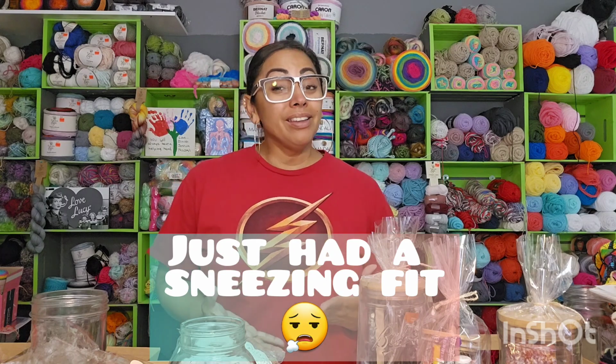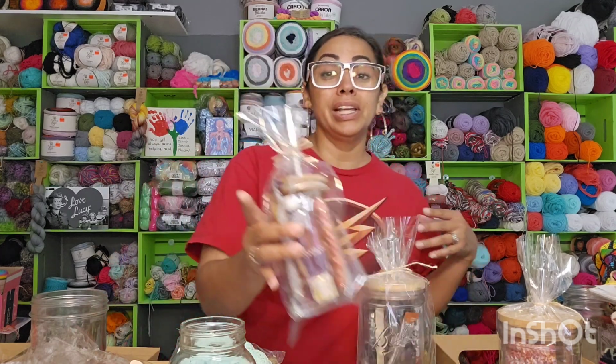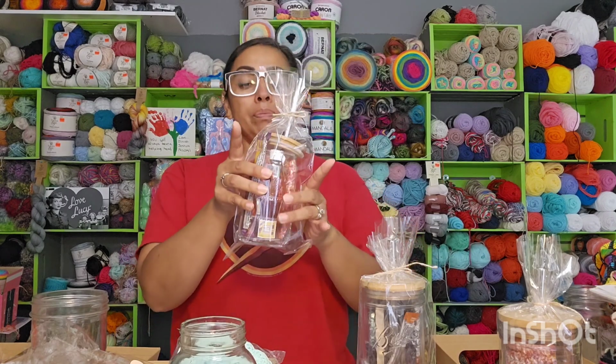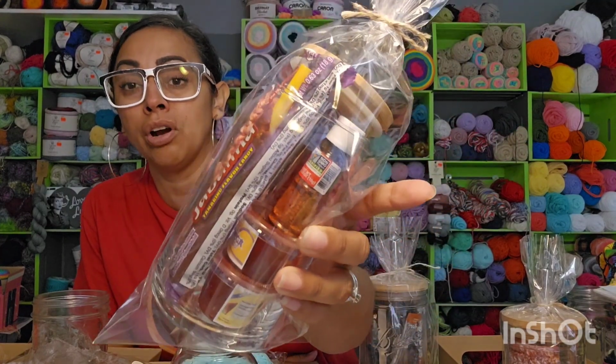Oh, my favorite. So I wanted to make another kind of mason jar, and my friend actually came up with this idea. My sister's best friend came up with this idea. I had bought these can style glass mason jars. Now they're not a mason jar, they're just a glass jar.